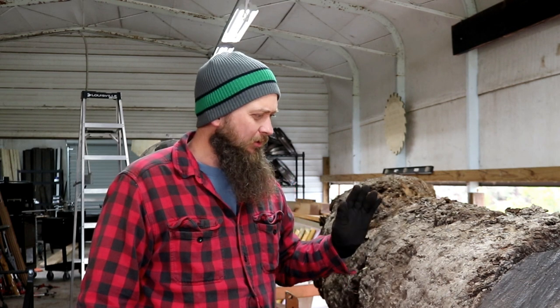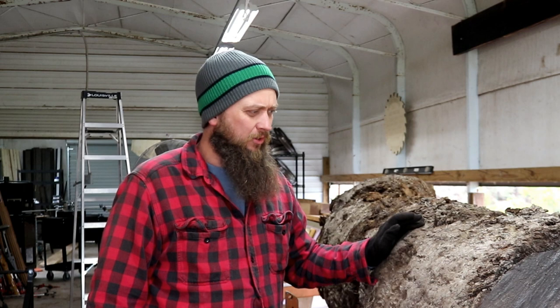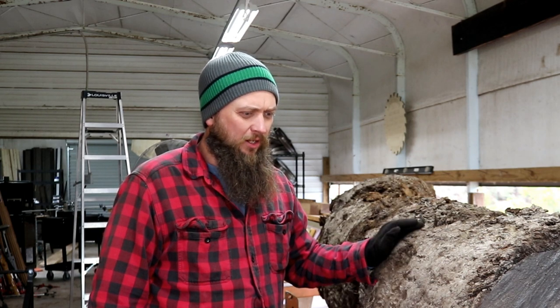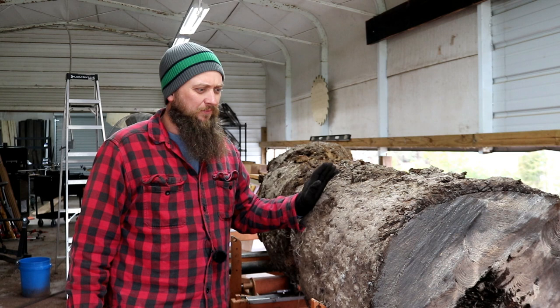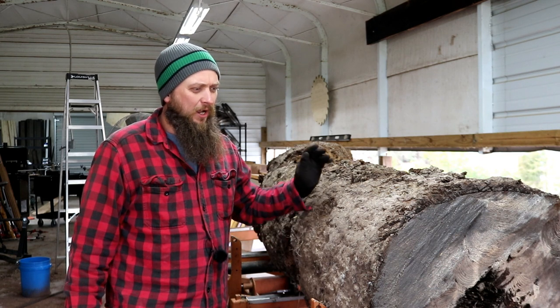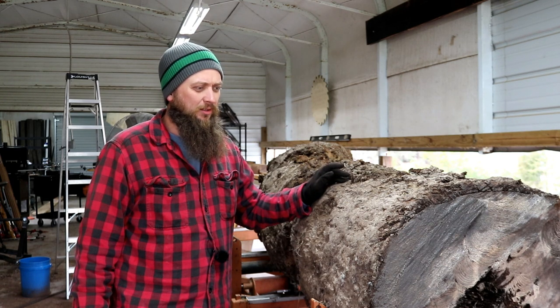This right here is one heck of a log. Let me tell you, I've been thinking about this log all weekend. I loaded up on the mill Friday with the tractor, and man, I've been trying to brainstorm. I've come out here a few times to look at it and try to figure out the best way for us to slab this thing without having a lot of loss on it, because it's actually too big for this sawmill. I'm gonna have to trim off the sides just a little, but we'll get it to fit in there, and there's gonna be some nice stuff hiding in here, I'm hoping.